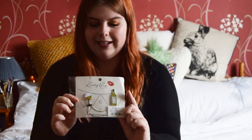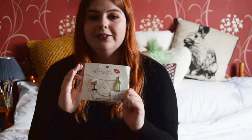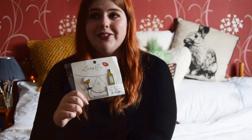We can sail around. So after my joy of finding that cat brooch from Collectif, I decided to have a look at the brooches on LindyBop's website as well, and I came across this. And this I thought was so cute. I actually don't like wine, so my mum thought it was a bit odd that I ordered a wine designed thing, but it's this little collar clip, and I thought it was so cute, so dainty, and it'll just add a really nice touch to sort of plainer blouses. And yeah, I just love this. I think it's so pretty, such a nice design, and I'm very happy with it.